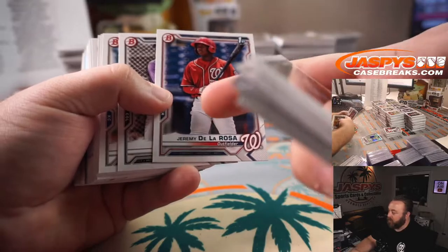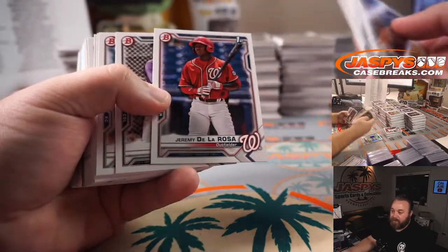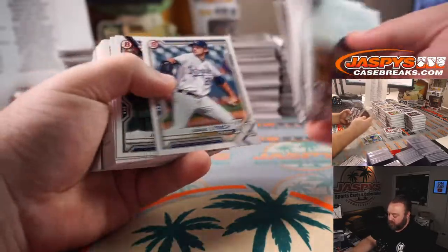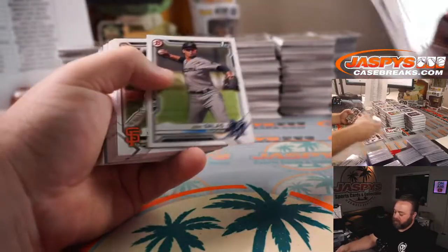If anybody knows what Juan Soto's Bowman first looks like, I feel like the look of this is almost identical. It's crazy for the Nationals. This gives me Juan Soto feelings every time I see it. Aaron Sabato for the Twins.